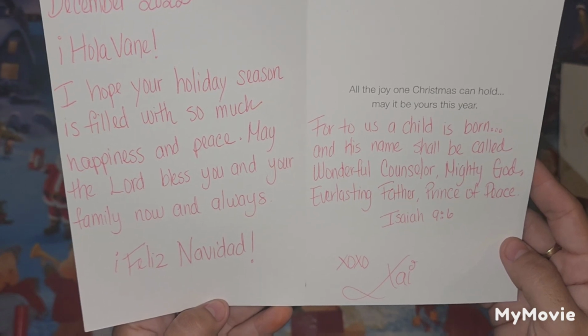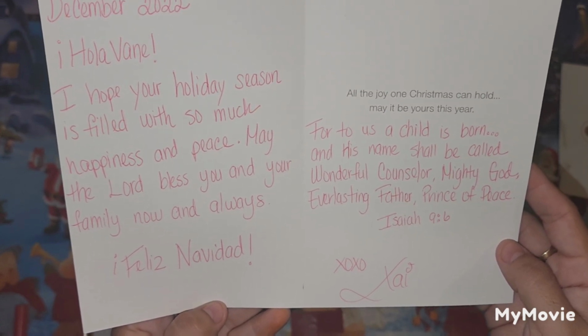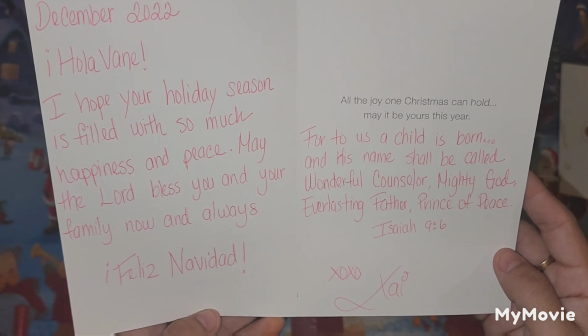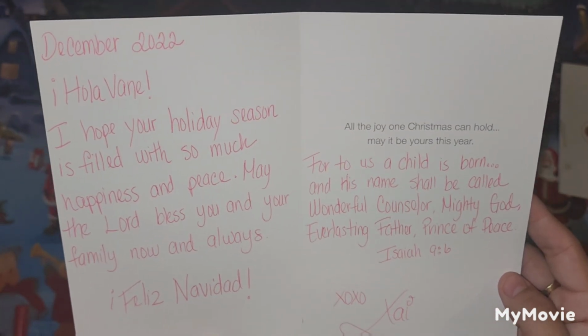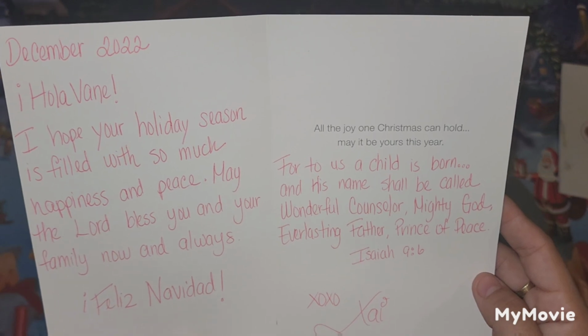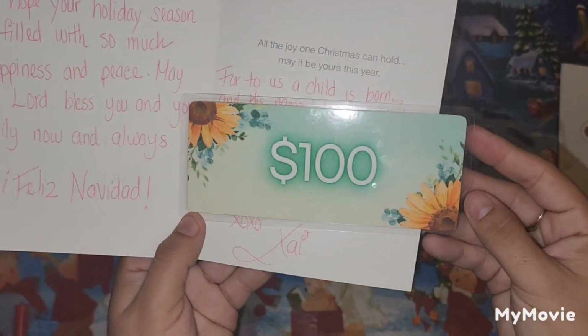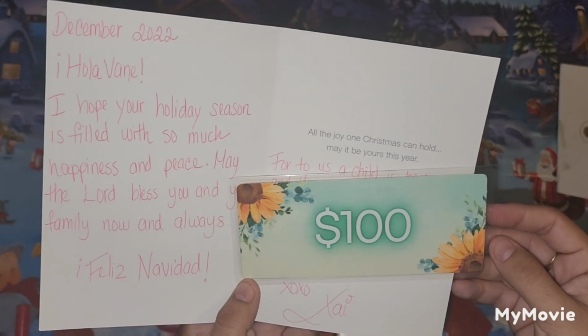For to us a child is born, and his name shall be called Wonderful Counselor, Mighty God, Everlasting Father, Prince of Peace, Isaiah 9:6. All the joy one Christmas can hold, may it be yours this Christmas." And she sent me this beautiful $100 prop money. So thank you so much.